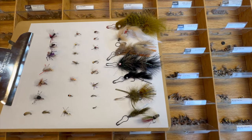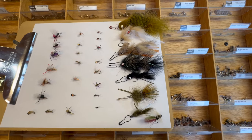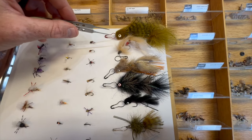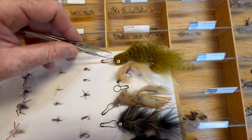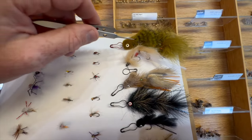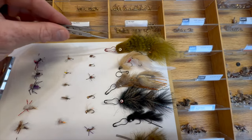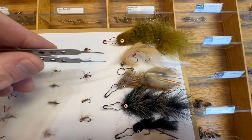Again, pattern selection wise, very much going to depend on what rod you're throwing. We are focusing on larger stuff if we've got that six or seven weight to throw it. This is a full-size Gallup Silk Kitty and Olive. That's one of my go-tos, especially if I'm running a double, a tandem rig. I'll run that as a lead fly and then a smaller trailer underneath.